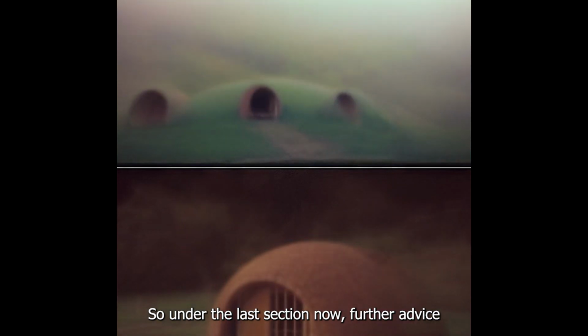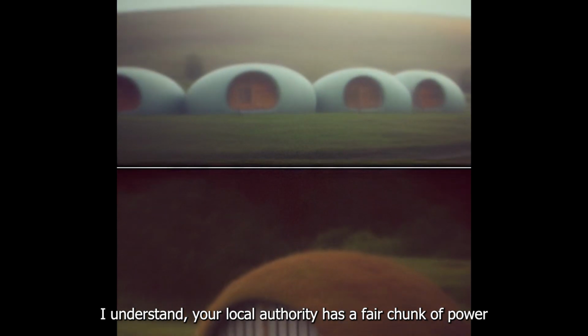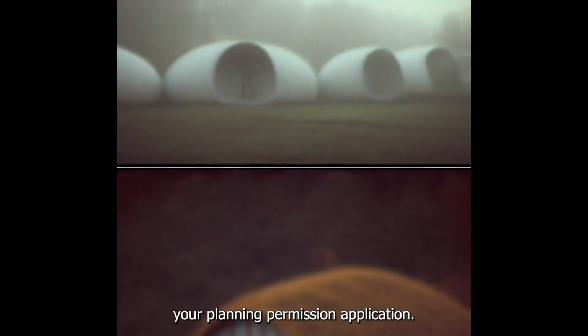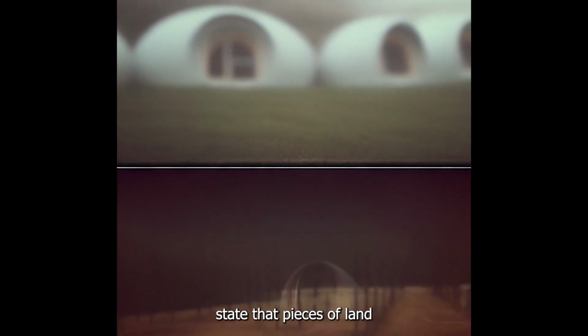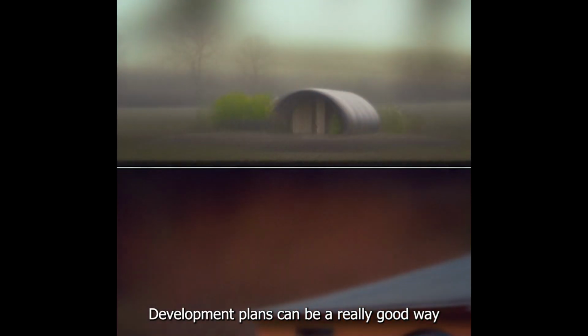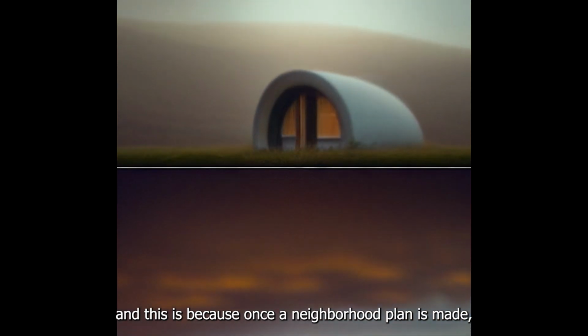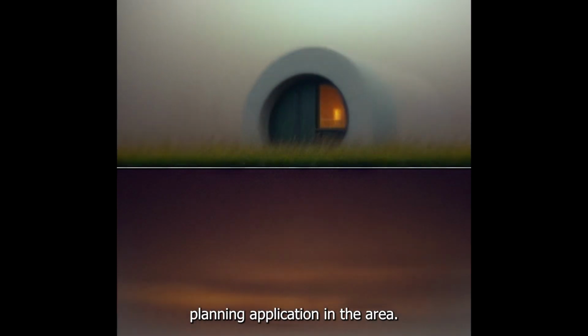So on to the last section now, further advice for getting planning permission granted. From what I understand, your local authority has a fair chunk of power when it comes to approving or disapproving your planning permission application. The Self-Build and Custom Housebuilding Regulations 2016 state that pieces of land to be possible for development, as decided by the local authority, will need to meet national and local planning policy. Neighbourhood development plans can be a really good way to understand the local planning policy, and this is because once a neighbourhood plan is made, it actually forms the basis for determining planning applications in that area.